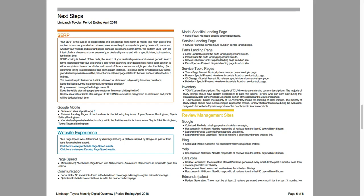The most valuable piece to me is always the next steps, the notes in the back. And so this is where it's going to break down. So if you didn't score a point, they're going to give you a little bit more detail here on how you're going to score that point. So, for example, phone number is not consistent with the majority of the profiles on Bing. We want to make sure from a search standpoint that all the phone numbers match up. That's going to help us for SEO. It's going to make sure all the business listings are accurate. And so it's pointing out those.